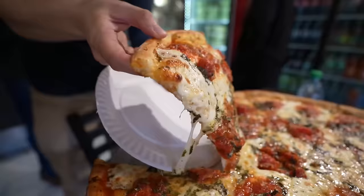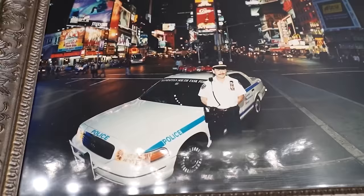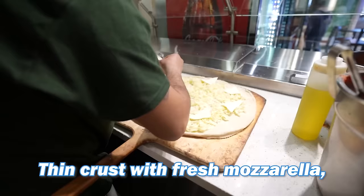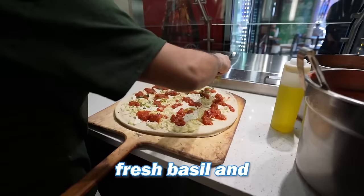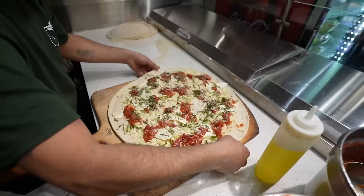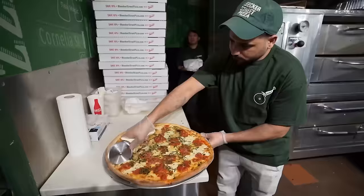You know, first and foremost, I love the story of Bleecker Street Pizza. It was opened by a retired police captain who served at Ground Zero during 9/11. And this was his grandma's recipe. Thin crust with fresh mozzarella, homemade marinara sauce, finest Parmesan, fresh basil, and Parmigiano Reggiano cheese. I think that's like the missing ingredient in a lot of pies right now in New York City. You're seeing Parmigiano Reggiano cheese being used, which is imported from Italy and very, very expensive.